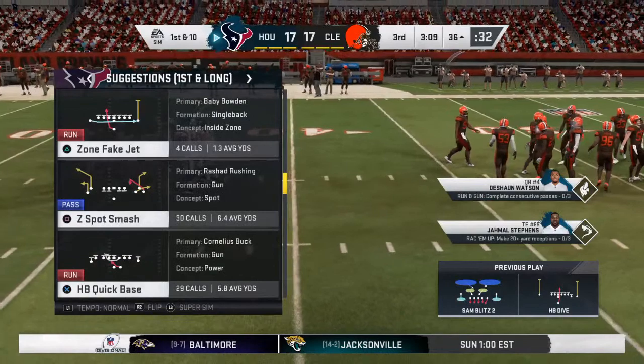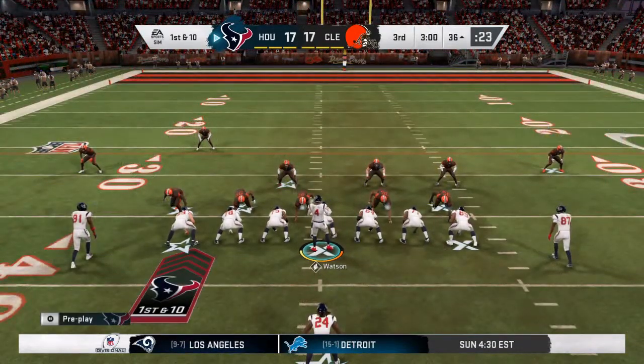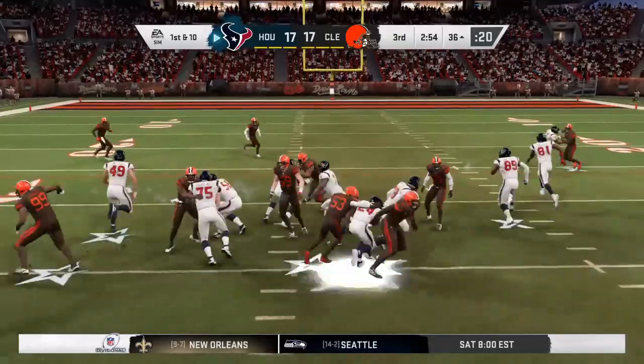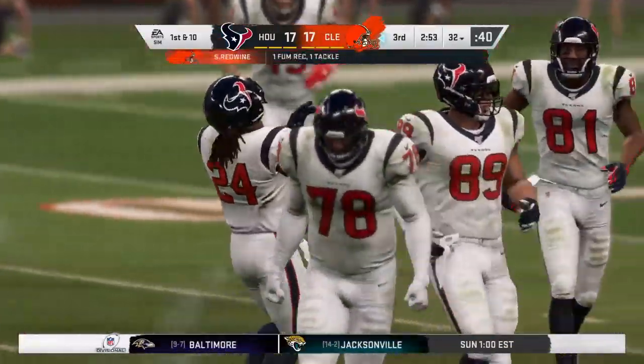Second and inches is oftentimes an invitation for an offense coordinator to take a big shot downfield because he feels like he can come back on third down and pick up the first down. But sometimes you just don't want to break tendency. And he lost the football. And I think the Browns got it. They did.